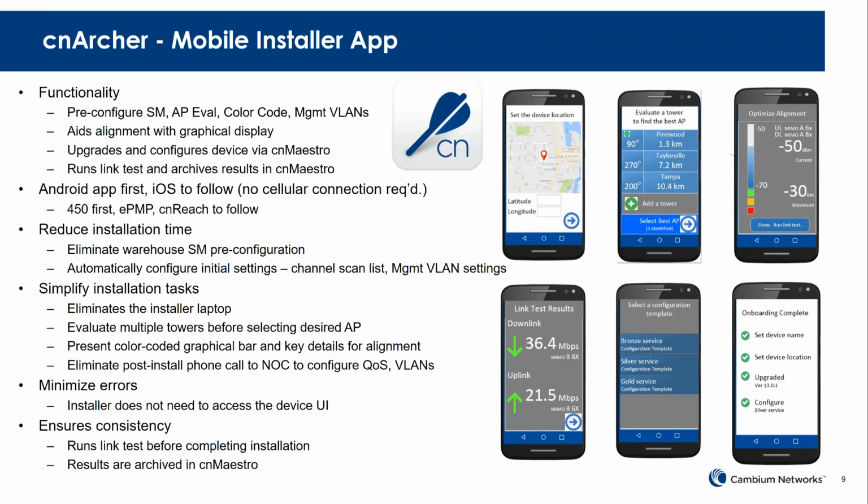Really, a question is being asked if we're going to do this mobile app in PTP mode. It's not going to be in the first release, but we could add that down the road. We should plan for that as well. I think that's a great idea.